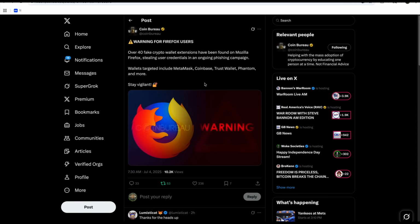Check this out. Warning for Firefox users. Over 40 fake crypto wallet extensions have been found on Mozilla Firefox, stealing user credentials in an ongoing phishing campaign. Wallets targeted include MetaMask, Coinbase, Trust Wallet, Phantom, and more.